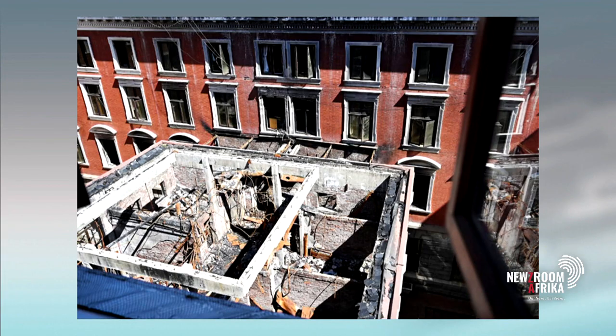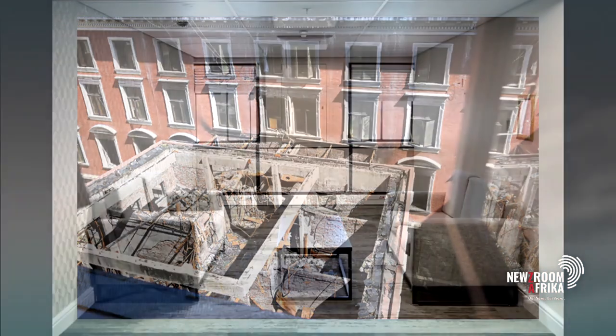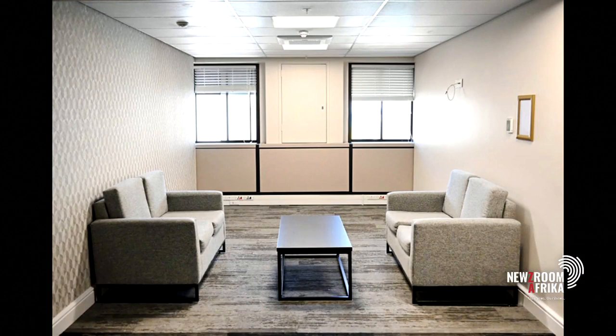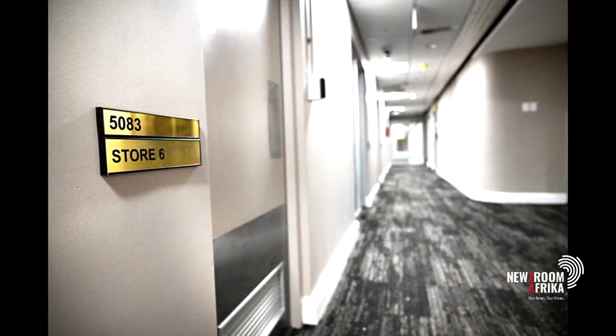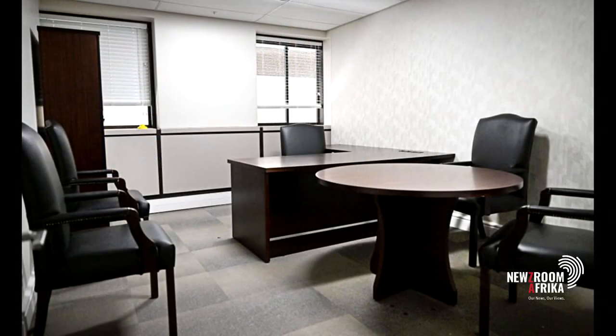Apart from the 2 billion rand it will spend to fix its buildings, Parliament has already spent 118 million rand on some refurbishment work. It has refurbished offices on the 4th and 5th floors of one of its buildings, creating office space so that staff can return.